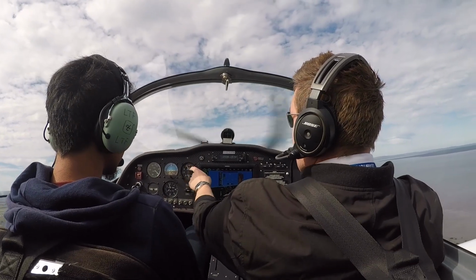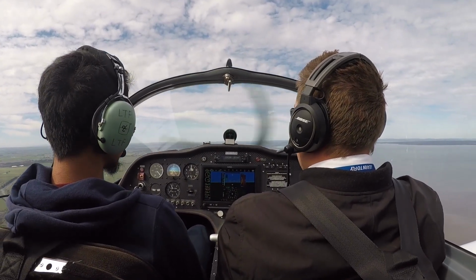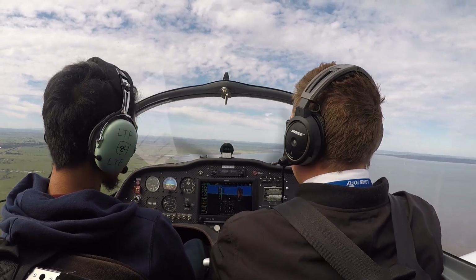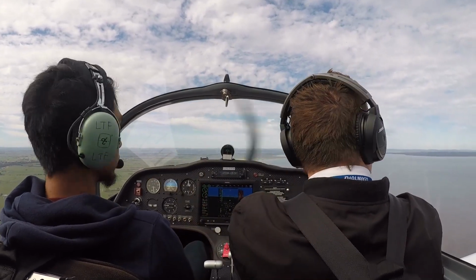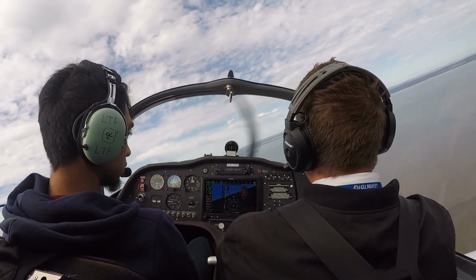Now, at about 960 feet, I'm going to start to level my nose for 1000. Attitude first, speed increasing, reduce power, forward trim. There's 1000 feet. Before I turn on to downwind, checking traffic left, centre and right. Medium level turn now, trying to stay at 1000 feet.